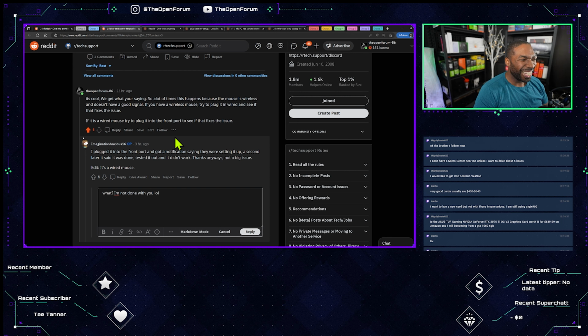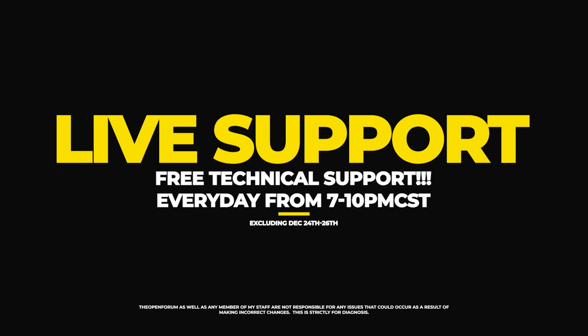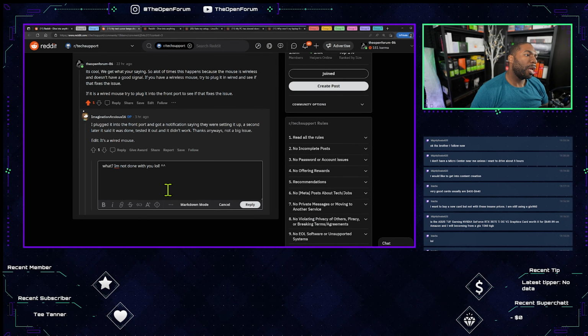Okay, so alrighty. So he's saying that he still had the issue. I would be scrolling Reddit. It would show up if I accidentally click on something that it was no effect or click the type.